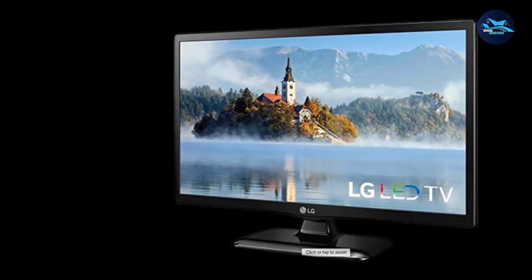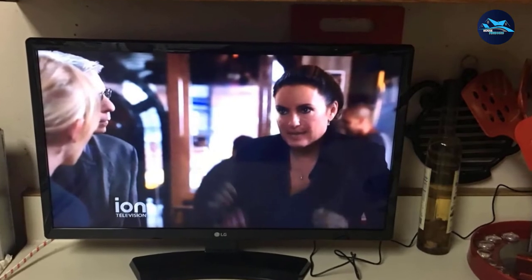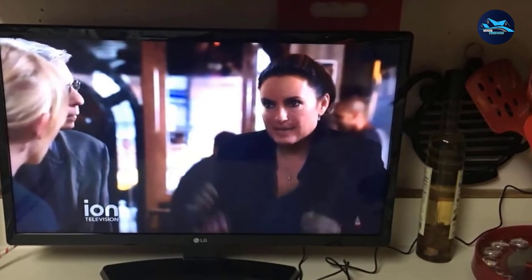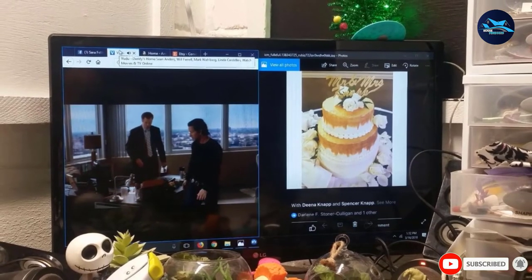This compact television provides a crisp, premium definition image. LG LED backlighting is capable of providing excellent brightness and outstanding picture clarity. This LED provides great energy efficiency compared to other LCD monitors.